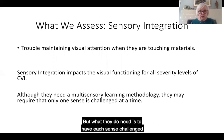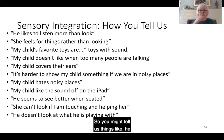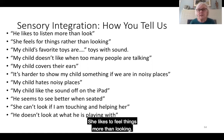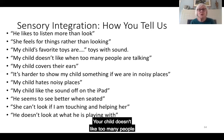But what they do need is to have each sense challenged at a time and each sense considered at a time, so that we make sure they have visual access, auditory access, tactile access. So you might tell us things like, he likes to look more than listen. She likes to feel things more than looking. That your child has favorite toys that make sound only, not so much based on visual.